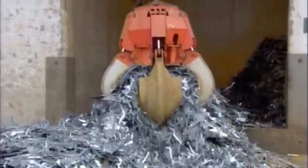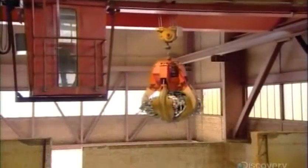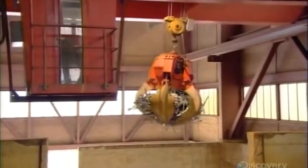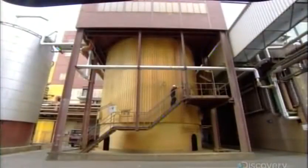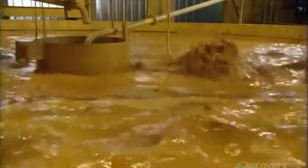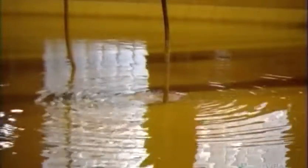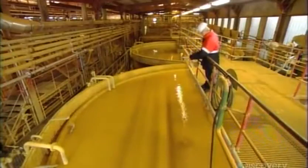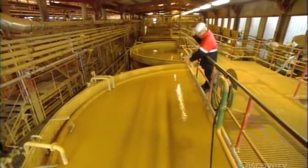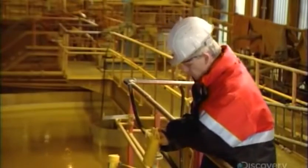High-quality scrap. It's another source of iron and it's about to be recycled into pigment. Crane claws transfer it to the mix. Chemicals are added. Every so often, a technician scrutinizes a sample of the yellow slurry. If he decides the color or thickness aren't quite right, adjustments will be made.